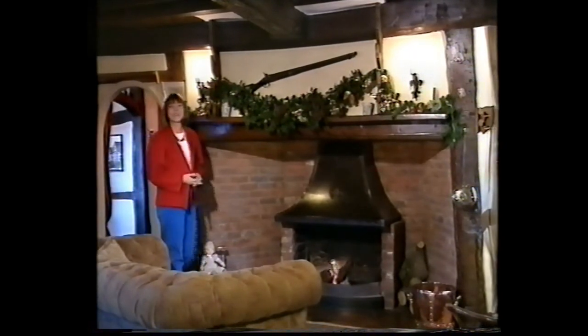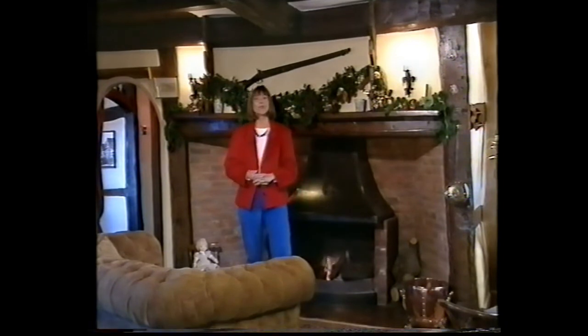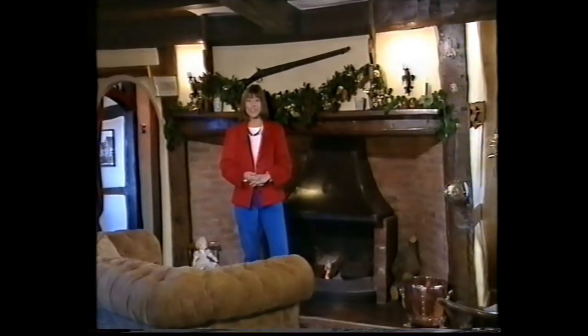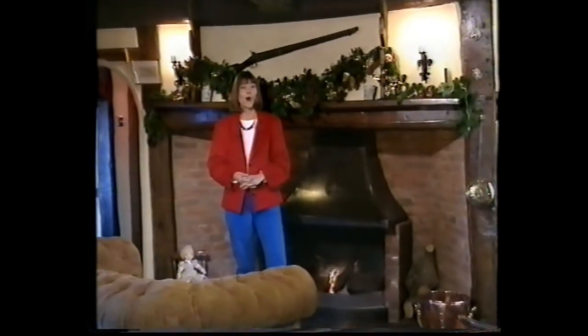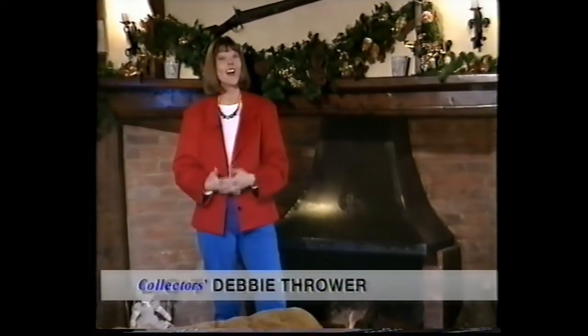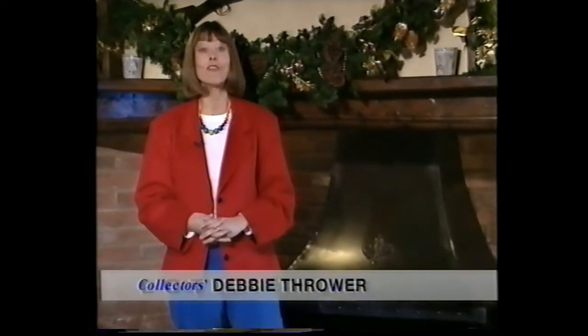As we get ready for Christmas, I'm in this fabulous half-timbered house in Worcestershire with lots of Christmas collectibles to get you in the mood. There's something of an animal theme to today's collections. We'll be walking the dog with a yo-yo collector, braving the Arctic winds to find out about a husky collection, and doing the continental with actress Vicky Michelle's frog collection.